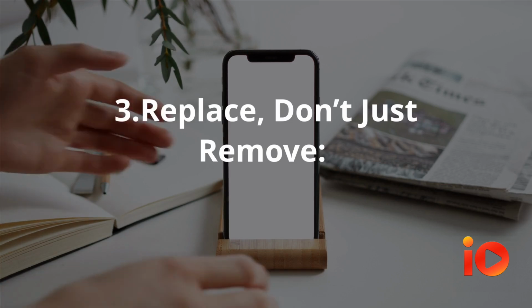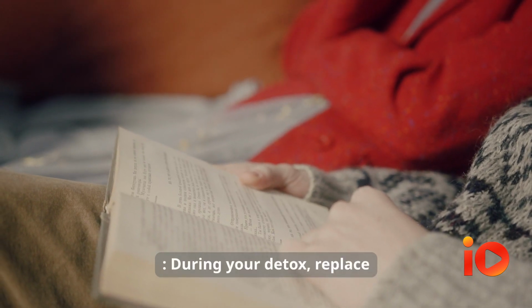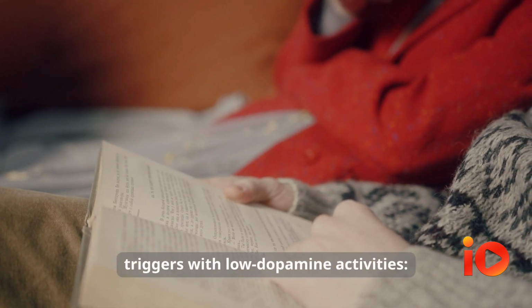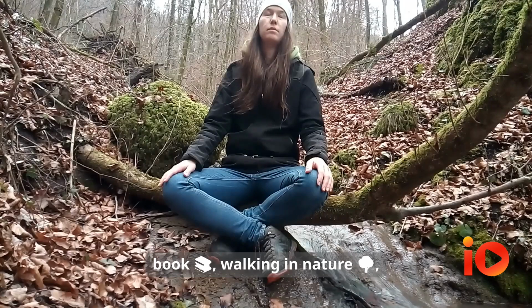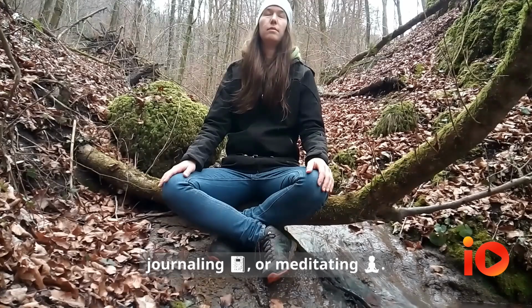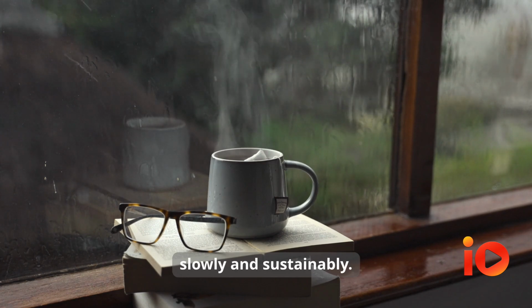3. Replace, don't just remove. During your detox, replace triggers with low dopamine activities. Reading a physical book, walking in nature, journaling, or meditating. These activities release dopamine more slowly and sustainably.